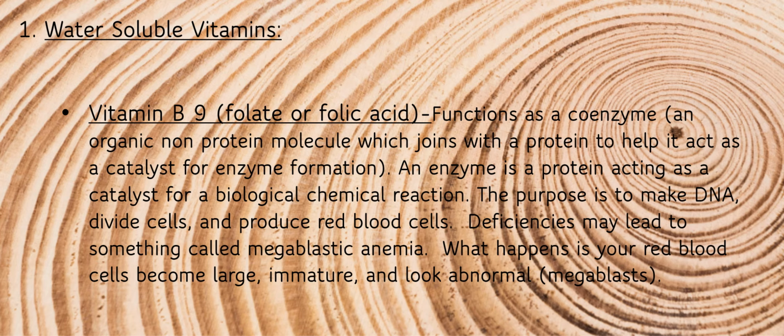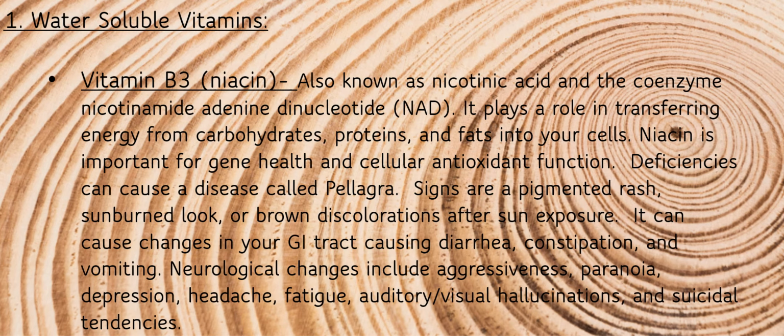So if you see deficiencies, you're going to see them typically as something called megaloblastic anemia. So your red blood cells just become abnormal. The problem is they don't carry oxygen to your cells. So that is where it becomes a problem.